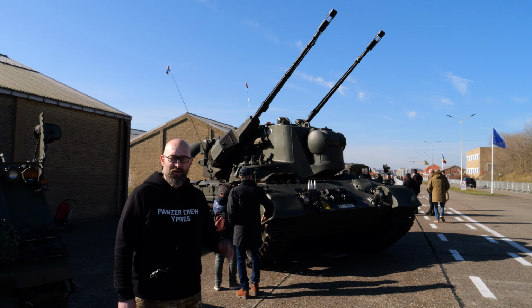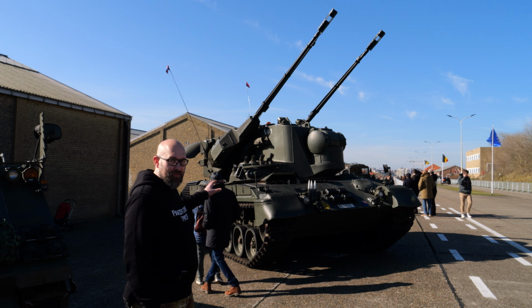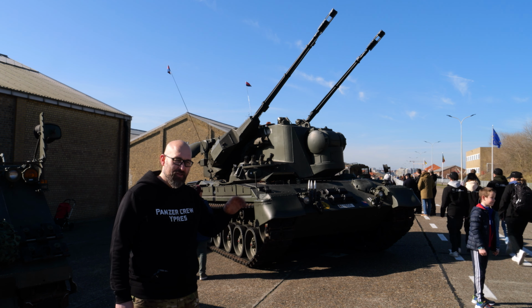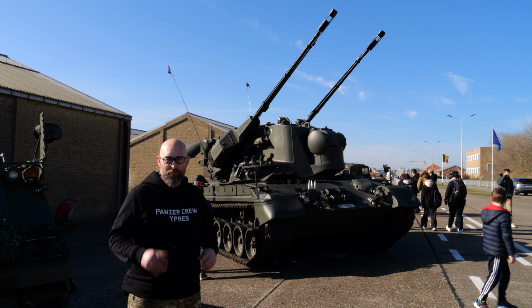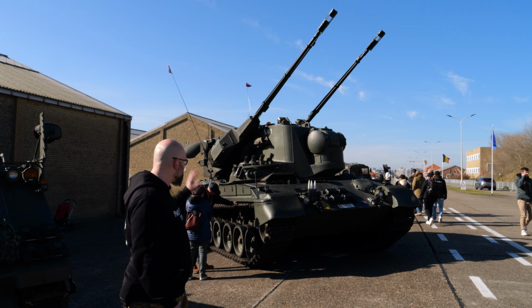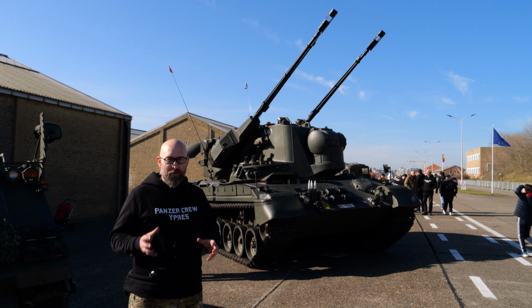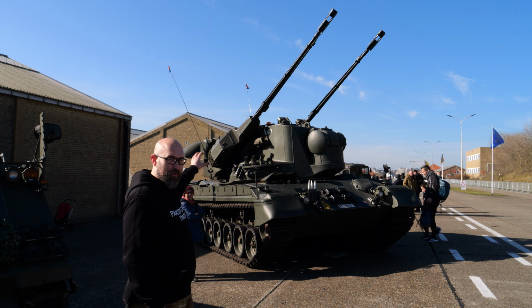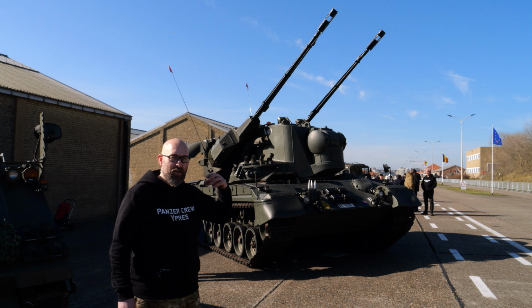Welcome to Lombardsijde. I'm going to give a little presentation about our Gepard. The Gepard itself is a German vehicle designed in the 1970s, and Belgium got 55 of them. They got rid of them in 1994 and kept 4 of them. This is one example of them, and this is still a runner. The Gepard itself, based on the Leopard chassis, but with a totally different turret, especially designed for anti-air defense.